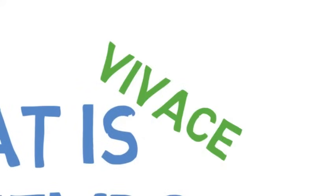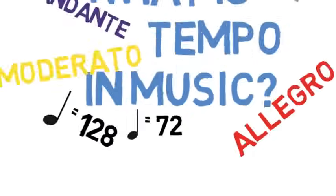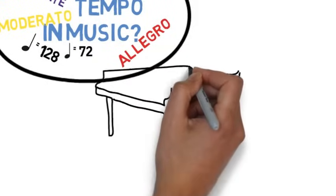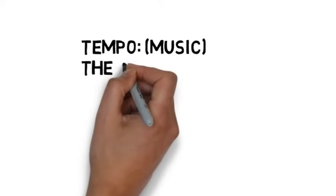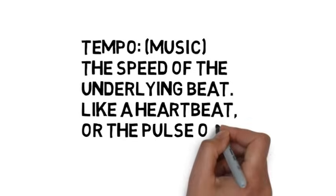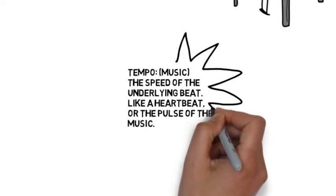Simply put, tempo is the speed at which we play a certain song. Tempo is how fast or how slow the song needs to be played. Sometimes, though, we play a song at different tempos to improve the quality of our playing as well. And you may have heard someone say, now let's play this at a faster tempo or at a slower tempo. Looking at the official Oxford definition, tempo in music is the speed of the underlying beat, like a heartbeat or a pulse of the music.